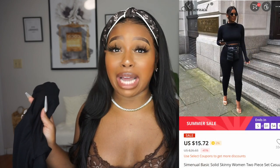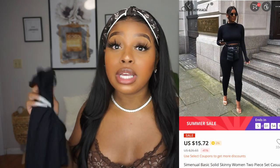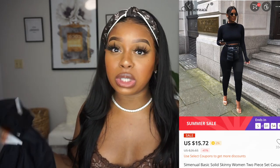I thought it'd been like that little cheapy, thin, stretchy, nylon, spandex-ish, Frankenstein cocktail type of material, but sis was cute. I'm in love with the neckline. I do wish that the top was a little bit more stretchy, a little bit more comfortable to wear.